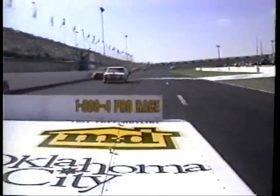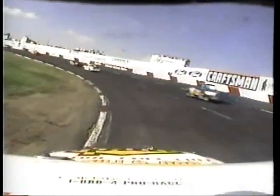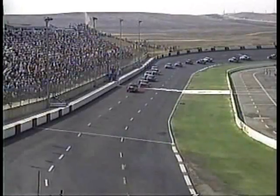And here's Lance Norrick, who spun earlier, didn't bring out the yellow. Goes down in turn number 1. Looks like it just comes around with him. And you almost get the feeling maybe he had a tire going down or something. He's sitting right in the bottom groove. The whole time he's sitting there, the leaders are coming. Fortunately, he gets it going.